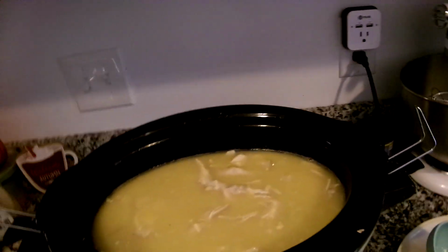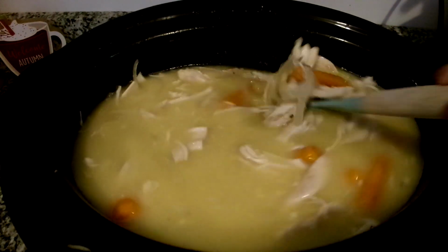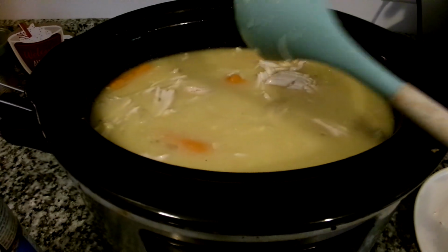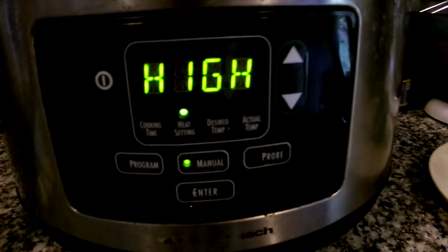I also added a couple cans of cream of chicken soup. Sometimes that helps thicken it up, but this time it didn't do it too good, I don't think, but it still tasted okay. Still tasted pretty good. My kids ate it, so. And then, here in a second, you will see what it looked like. And I made a grilled cheese sandwich to go with it. And I put a little bit of crackers on top. But it was pretty good.